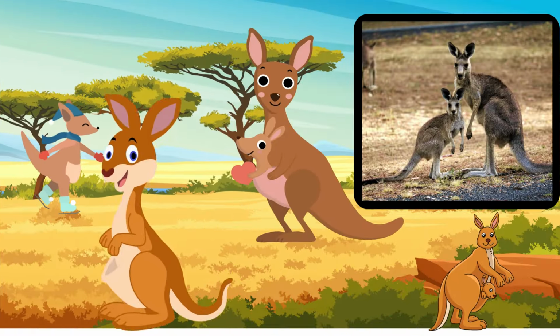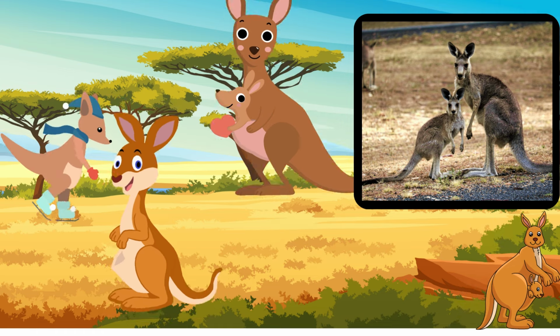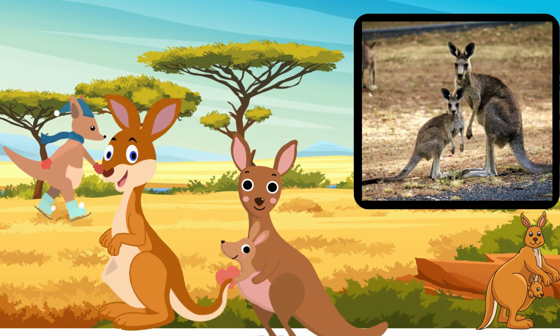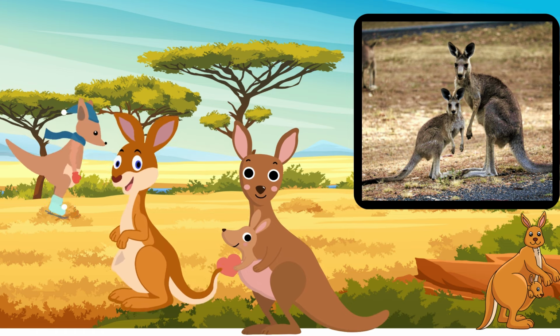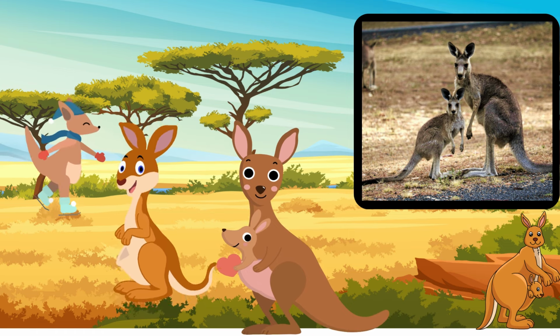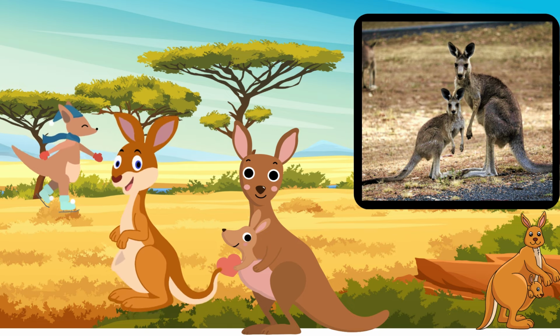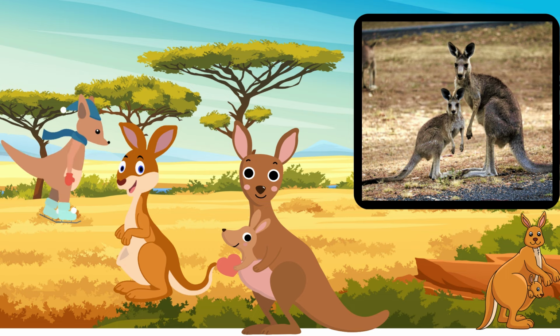Kangaroo. Kangaroos are some amazing animals. They have big, bouncy tails and pouches. That is where they keep their babies. A baby kangaroo is called a joey. Kangaroos come in all different sizes. They have strong legs that they hop around on all day and they are very fast.